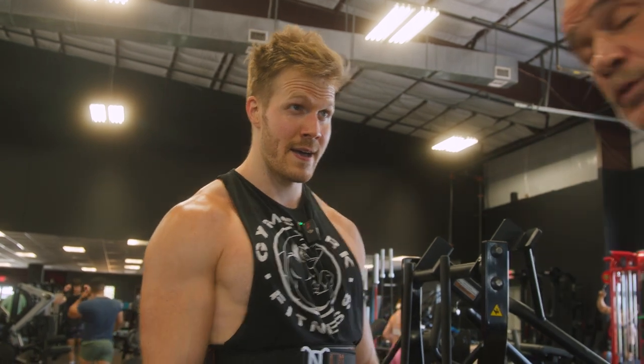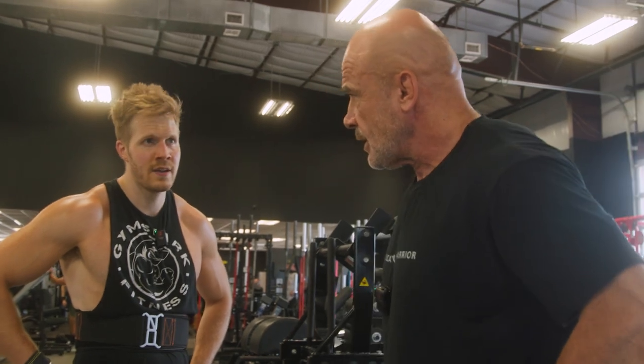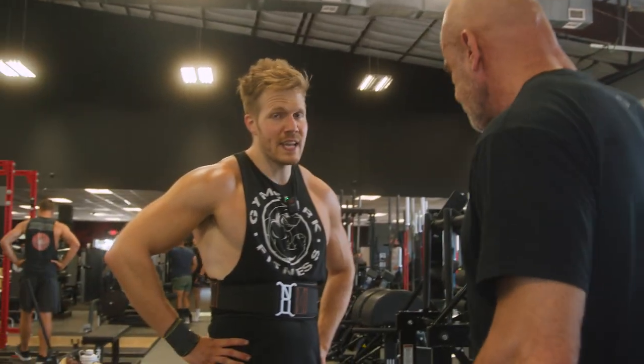This, by the way, would be a really great exercise for takedown defense. Strong hips also. Heck yeah. Yeah. Awesome. Good one. And that's hamstrings.